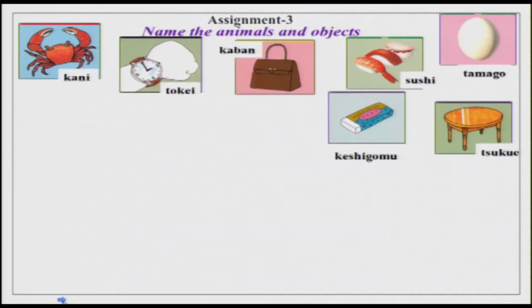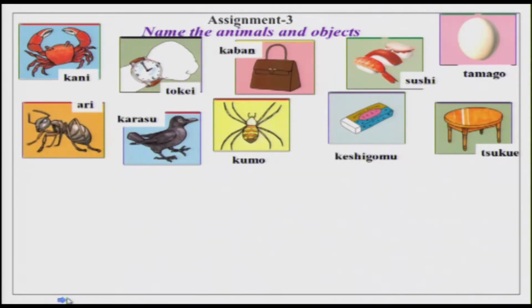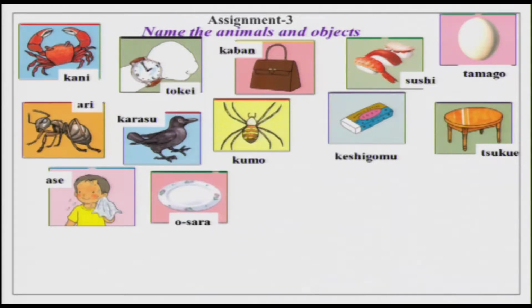Keshigomu, which is a rubber or an eraser. Then we have kumo, which you can clearly make out is a spider, and karasu, which is a crow. It is all black with a long beak. It is a crow, karasu. Ari, ari is an ant. You have this boy sweating. So, well, sweat is ase. And then we have osara, which is a plate, you can see.